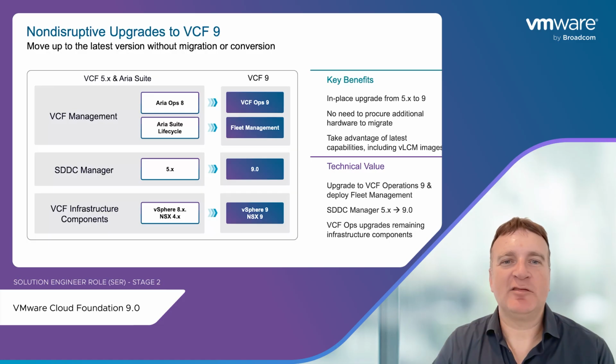Step 1 is to update ARIA Suite Lifecycle to version 8.18 patch 2. This version is the key to unlocking the VCF 9 upgrade. It does two important things. It smoothly transitions your management layer to the latest version, setting the stage for a more streamlined experience. And it deploys the Fleet Management Appliance. This is a new management appliance for VCF 9, which manages and orchestrates all of your VCF management components.